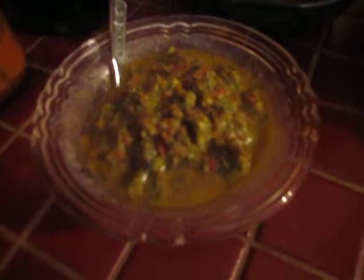That's another kind of achar here. This is made out of tomato, coriander, green chili again, lime juice, salt and pepper. This is fresh achar.